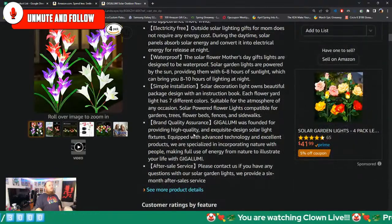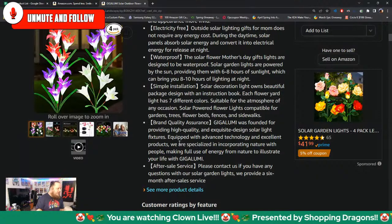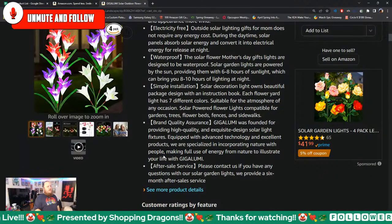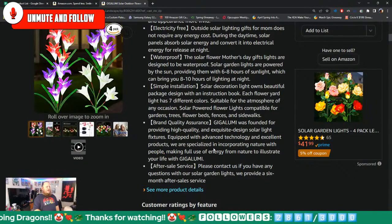Gigalumi was founded for providing high quality and exquisite design solar light fixtures. Equipped with advanced technology and excellent products, we are specialized in incorporating nature with people, making full use of energy from nature to illustrate your life with Gigalumi.